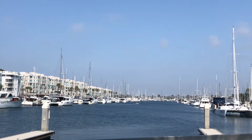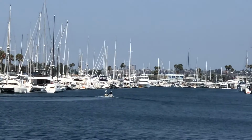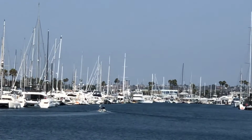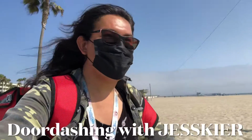Dang, this is so pretty. Look, we found our encampment on the water. That's pretty dope. Alright, so we're here on the bike path, just cruising down the beach.